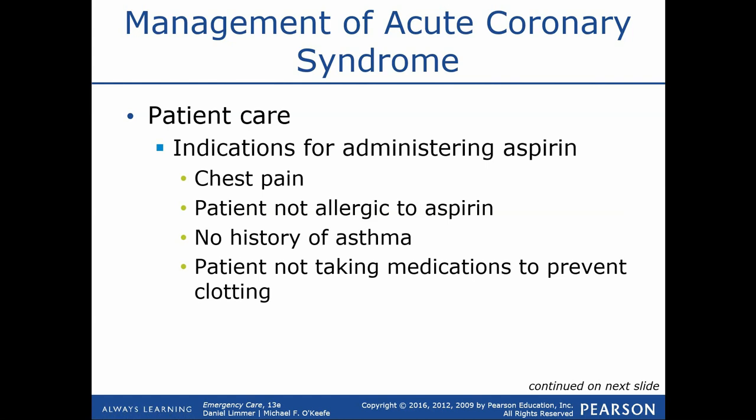This is not administered for pain whatsoever. Again, I'm going to say that one more time. We are not giving aspirin to treat the chest pain. It has nothing to do with it. It will not address chest pain at all. Okay? Now it says here, patient not allergic to aspirin. Of course, if somebody's allergic to aspirin or any other medication, we wouldn't give it. That would be a contraindication.